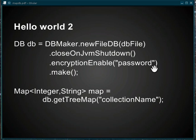This is a more complicated example. It actually opens a durable database which is persisted between JVM shutdowns. MapDB uses a builder style interface. So first you specify what type of storage you want, if in memory, file, or some kind of transactional creation. Then you specify some additional options using the builder interface. In this case, we want to close the database on JVM shutdown using a shutdown hook and enable encryption, and then you call make, which will take all the options and actually open the database.